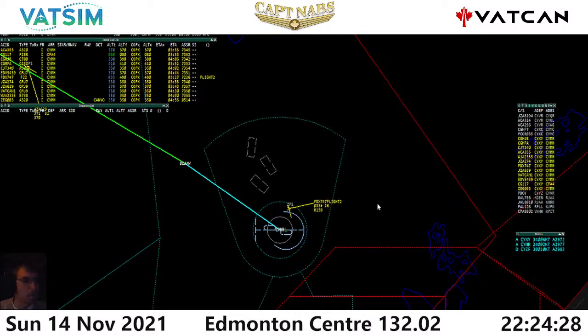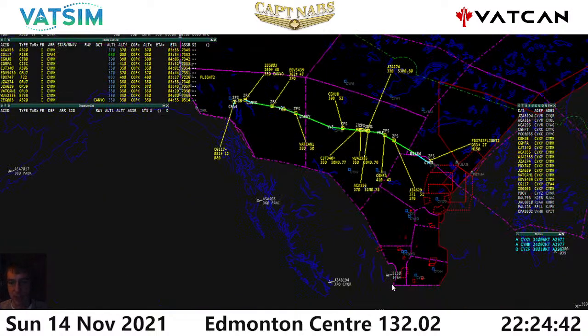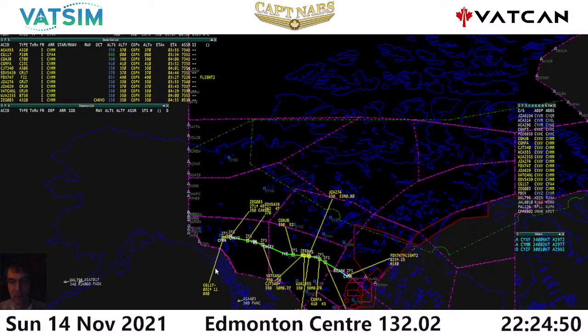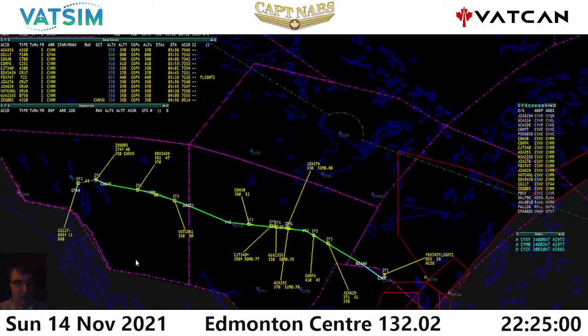The only trouble with this FIR, and I do like this FIR, Edmonton, is you lose all sense of scale in this place. This place is just so huge. It just keeps on going. Like these guys, this is a 3-hour flight here, and look at what a small fraction of the airspace this 3-hour flight is. I lose all sense of scale in Edmonton more than anywhere else. It's just so big.